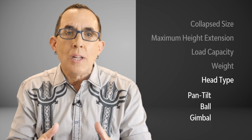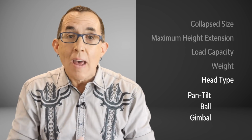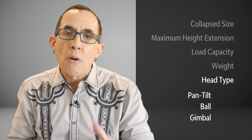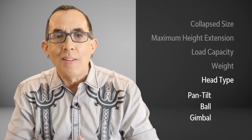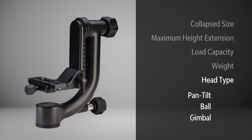Gimbal heads are specialized heads for long and heavy lenses. Compared to pan tilt heads and ball heads, gimbal heads perfectly balance the camera and heavy lens. They're extremely easy to use in any direction and do not require tightening the head every time the camera or lens moves. They're great for sports and wildlife photography.